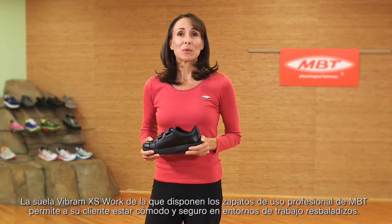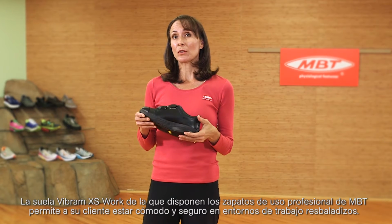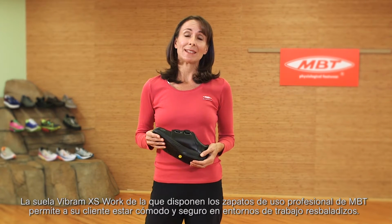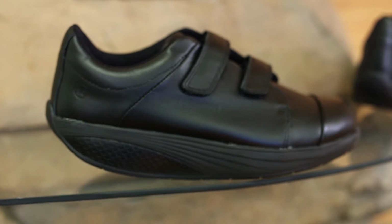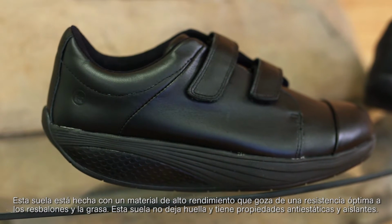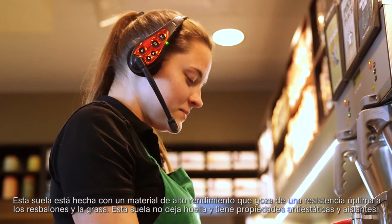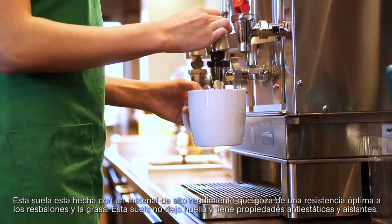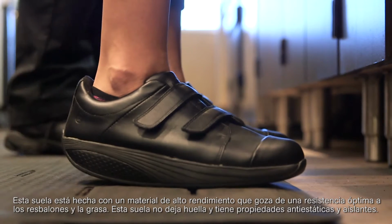The Vibram XS Work, featured on MBT's professional service shoes, allows your customer to be both comfortable and safe in slick work environments. This sole is made with a high-performance outsole compound with optimum slip and oil resistance. The sole is non-marking with anti-static and insulative properties.